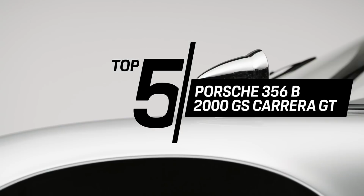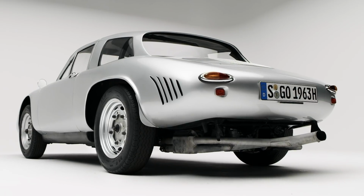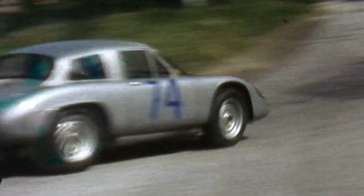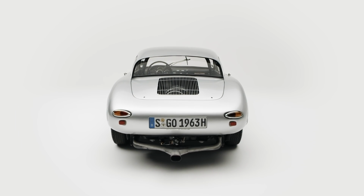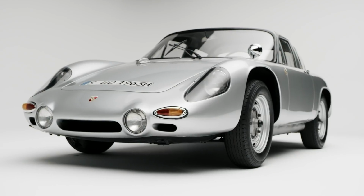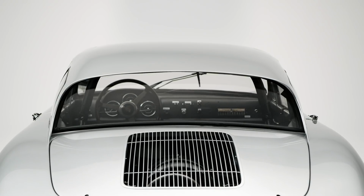Beauty is something that is very much in the eye of the beholder. But underneath this aluminum chassis, there's a high-performance 356 model. This sporty design from 1963 was purposely built for GT racing. With its characteristic silhouette and the sharply sloping rear screen, the sports car earned its nickname as it looked like a triangular scraper.